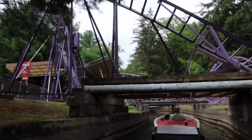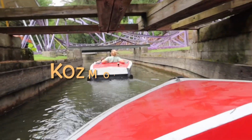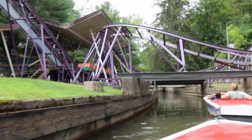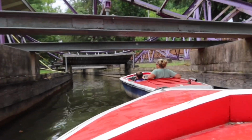That's the high-speed kid coaster, high-speed thrill coaster. I think it's called Cosmos Coaster or something. I don't know. There he is, Cosmos Flyers. That is a classic kids coaster, and it's actually really fast.